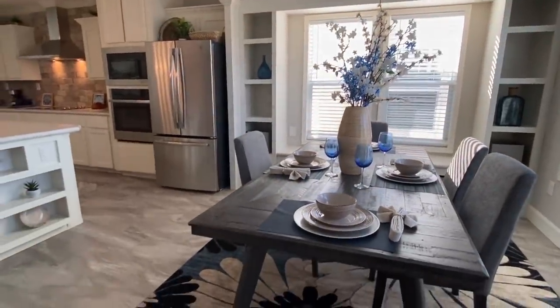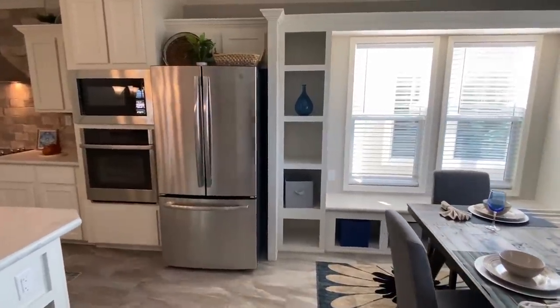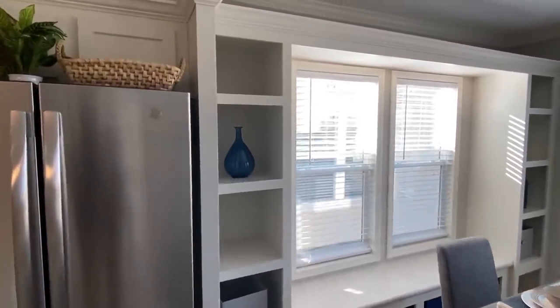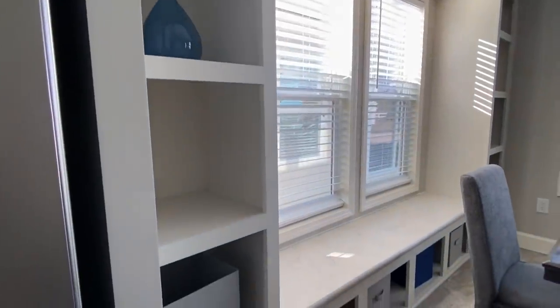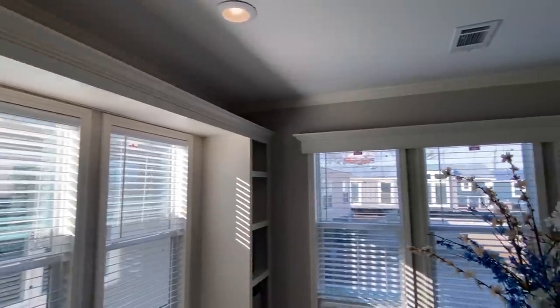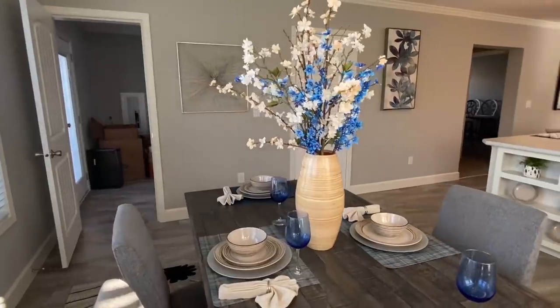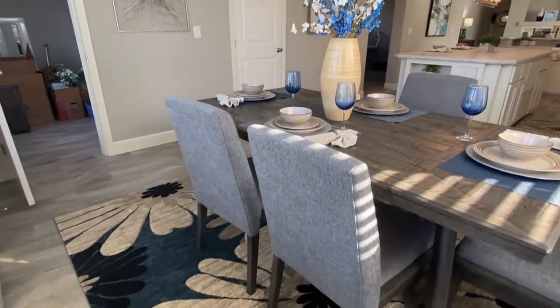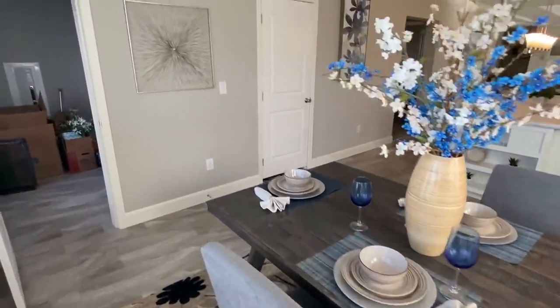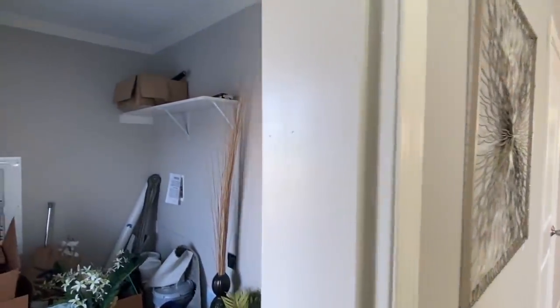If this is your first time viewing us, that means you got to go back and look at some other homes after this. You will be blown away. That's cool. I mean, just a really good sized dining area back here. So they got some decor and stuff in here. So just look past all this. It's just for decorating some of the homes.